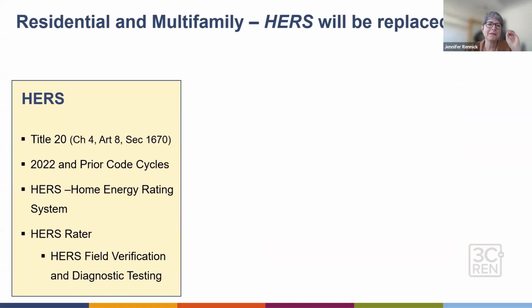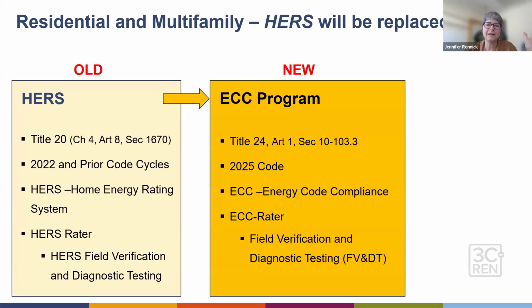So under the current system, everything about HERS really followed under Title 20. And what the current code cycle has done is moved that into Title 24, Article 1. There's a new section really dealing with what the HERS rater was doing. So when they pulled that into our Title 24, they also gave it a new name, Energy Code Compliance Rater. And they'll still do field verification and diagnostic testing, but you'll see in the code the word HERS has been dropped out of everything, and you'll see the acronyms FV and DT used, and that just is field verification and diagnostic testing.